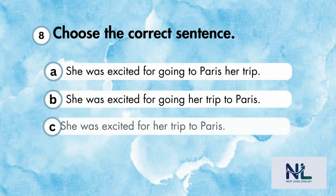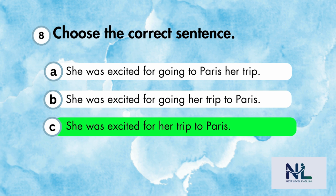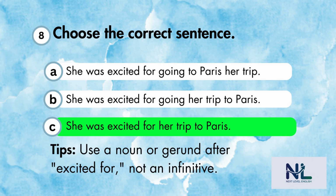8. Choose the correct sentence. She was excited for her trip to Paris. Tips: use a noun or gerund after excited for, not an infinitive.